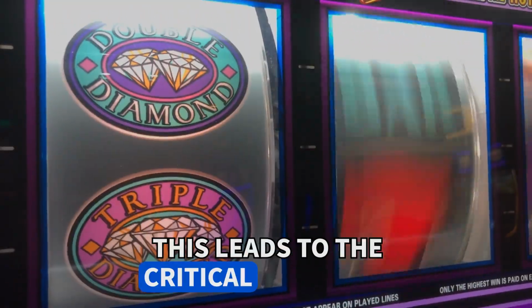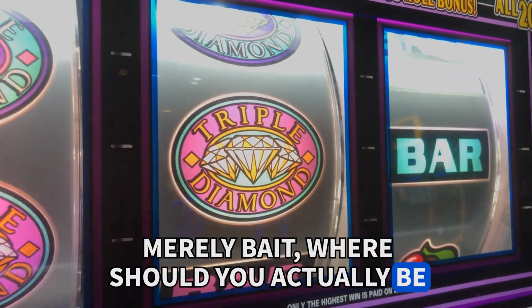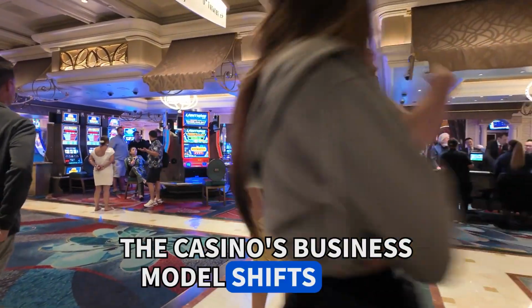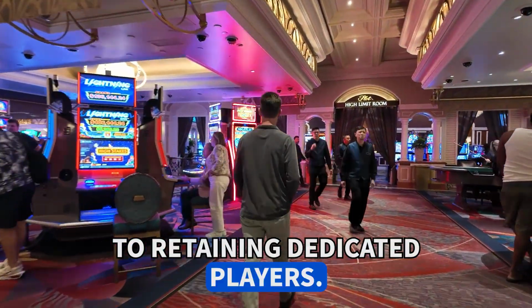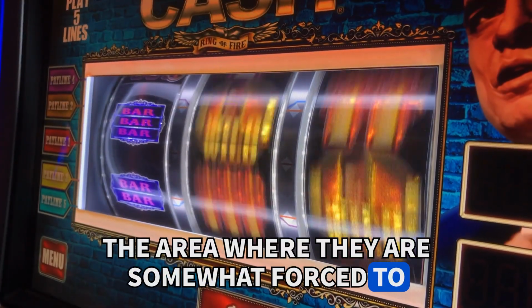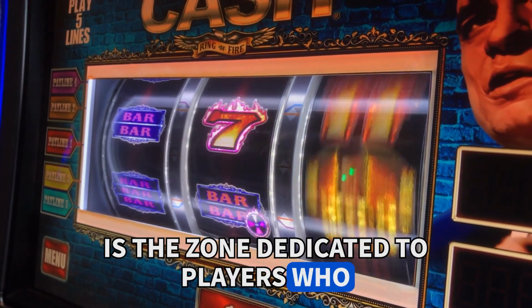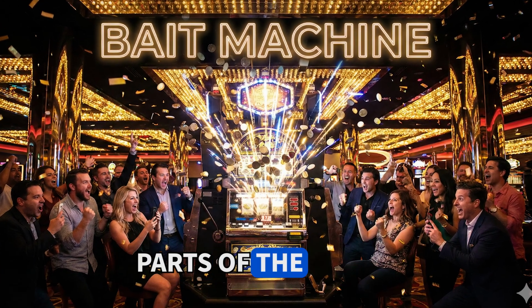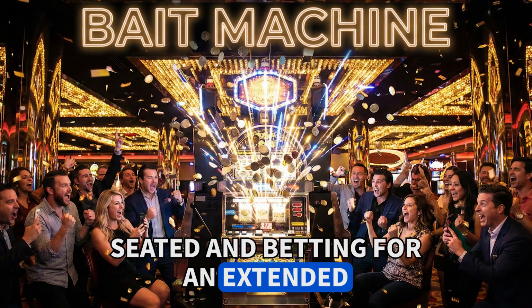This leads to the critical question: if these visibly loose machines are merely bait, where should you actually be playing? The answer lies in the one location where the casino's business model shifts from harvesting impulse plays to retaining dedicated players. The area where they are somewhat forced to maintain consistently better odds is the zone dedicated to players who are there for the long haul. These are the quieter, less glamorous parts of the floor, where the goal is to keep a player seated and betting for an extended session.